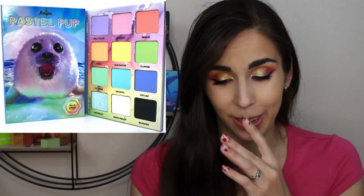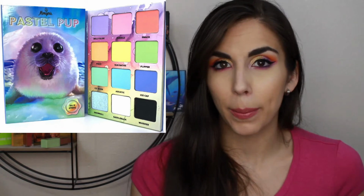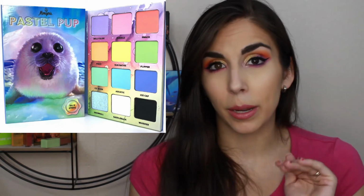I was so excited when Menagerie finally showed what was inside of her next palette. The Pastel Pup palette is gorgeous. Like, look at this palette. It's so fun. And I think what I'm most excited for, not only is it pastel, because I kind of want to try pastels, and I know I like Menagerie Cosmetics formula, so I feel like trying pastels from her brand is going to be the best way to go, because I just love her matte formula.